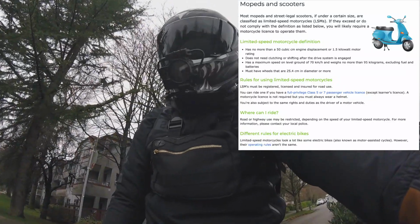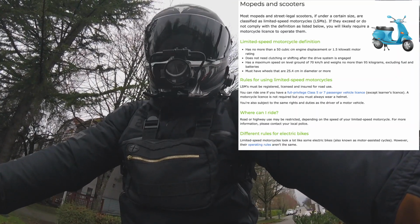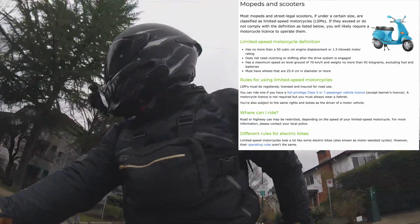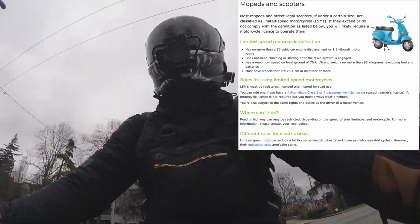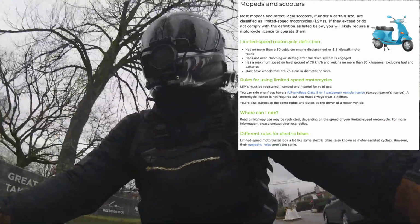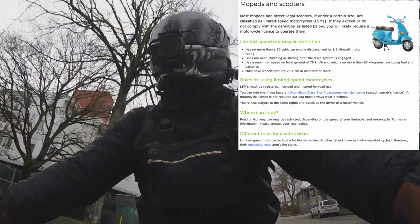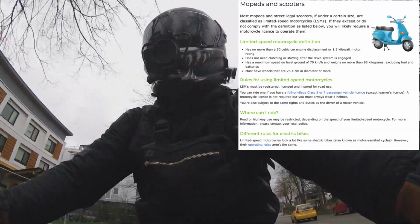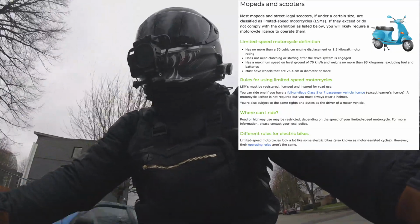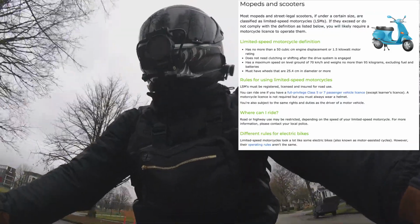So the rules for using these types of LSMs: it has to be registered, licensed and insured for road use. And you can ride one if you have a full license or a novice license, I believe. You cannot use your learner's license with these, that's one thing. Or a motorcycle license if you want to, but it's not needed. But you'll always have to wear a motorcycle helmet when you're riding one of these.